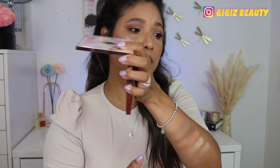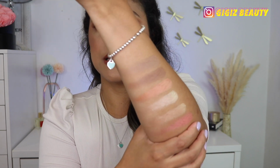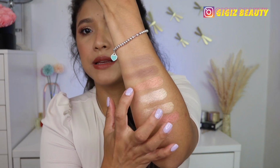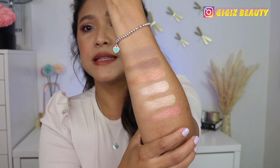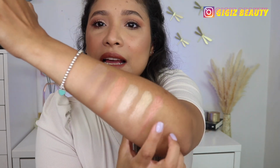And then let's do the coral shade in here, which is this bottom shade. And these two, this is similar but not quite. You can see that this is much more coral. This is more pinky coral. So they're similar, very soft. So these two have the same formulation. If you have these, that's what you can expect to see in the other palette, which is a beautiful formula. That's what I said. This palette is pretty.